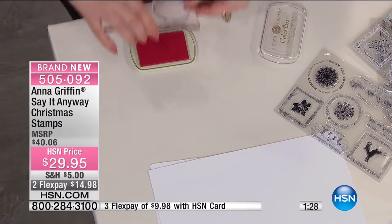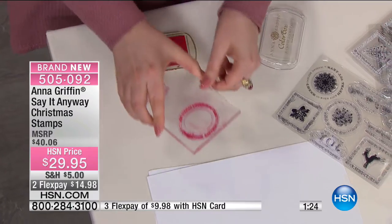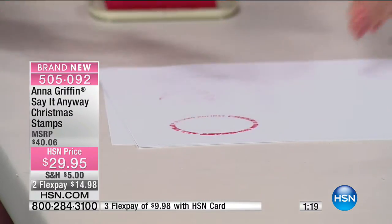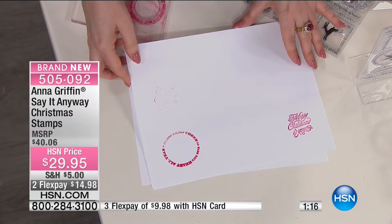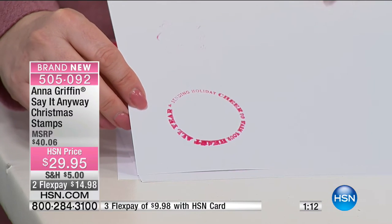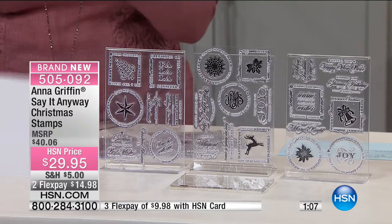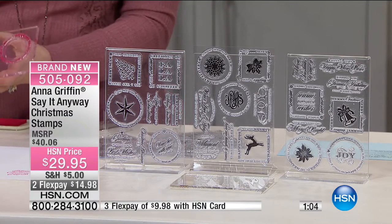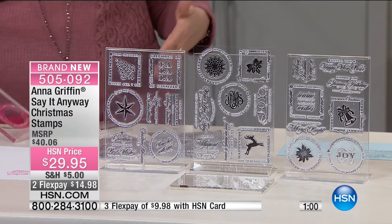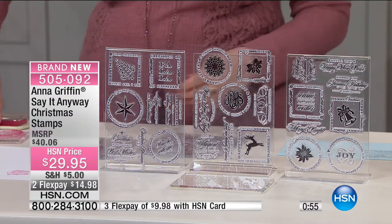And then you want to get your ink on it nice and saturated, and then go down here, and I hope I'm doing this. And then right there. And then this one is sending holiday cheer. And there you go. This one's the outer one, and this one came with an inner one as well. So again, stamping is super easy. You get the block. And by the way, if you just take a baby wipe and wipe these off, put them back, you can use these, of course, over and over and over again.